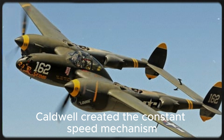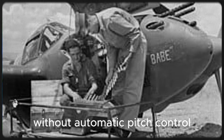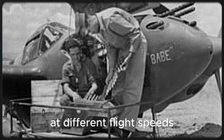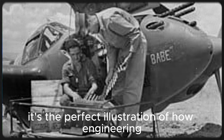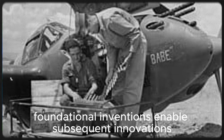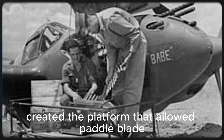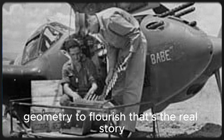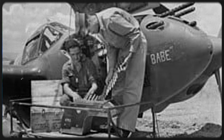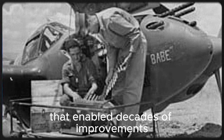Caldwell created the constant speed mechanism that made paddle blades practical. Without automatic pitch control, wider blades would be inefficient at different flight speeds. It's the perfect illustration of how engineering progress works. Foundational inventions enable subsequent innovations. Caldwell's hydromatic propeller created the platform that allowed paddle blade geometry to flourish. That's the real story. Not one brilliant innovation, but a systematic approach to solving problems that enabled decades of improvements.